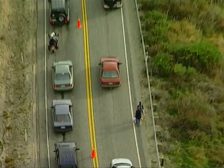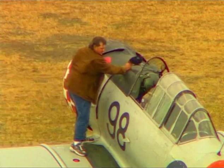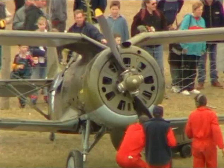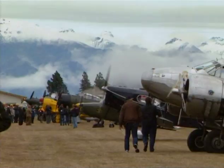Easter 2000, and all roads lead to Wanaka. The normal population of 3,500 swells to over 100,000 as warbird enthusiasts from all over the world flock to this premier living museum of aviation history. For many, it's a once-in-a-lifetime chance to get close to the planes, to talk to the people who fly them, and of course, to see them in action.